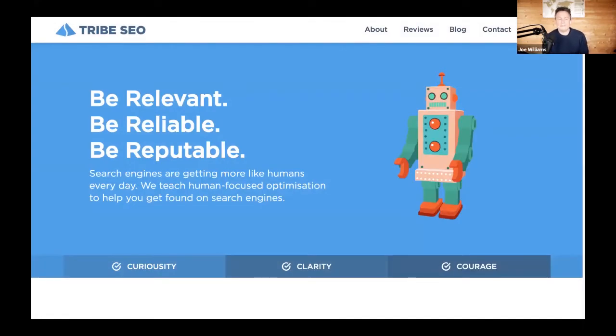So our website is called Tribe SEO. This is a homepage that I've made up. It doesn't actually exist, but it highlights what not to do. So for the Grunt test, imagine we've looked at it for 5 seconds. What does the organization do? Well, apart from our logo, it's not clear at all what we do. Be relevant, be reliable, be reputable. In what context does that mean? There is a robot, but again, I'm not sure what that means. And we can see some tick boxes with curiosity, clarity, courage. Now, these are our values, but that's not the place to really communicate our values in that real estate.